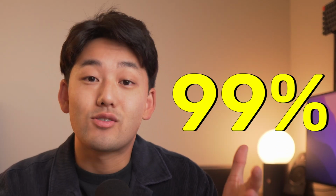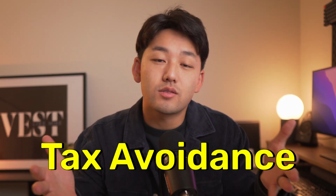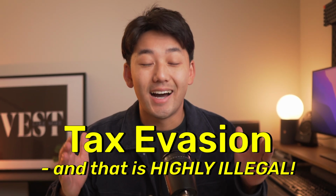So it turns out the secrets of the rich are really not secrets at all. It's literally on the IRS website, and they explain exactly what REP status is and how to use it. And just to be clear, utilizing tools provided by the IRS in order to avoid taxes is what's called tax avoidance, and this is totally legal. However, if you report false numbers on your income or don't report income that you actually received, that's an example of tax evasion, and that is highly, highly illegal. The point is, everybody should strive to avoid taxes using legal methods and concepts provided to them by the IRS.